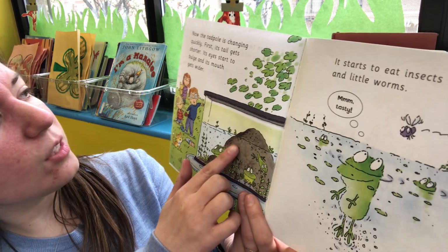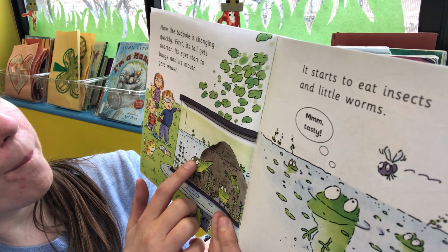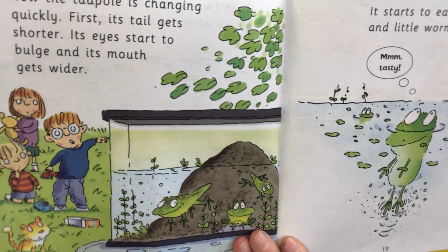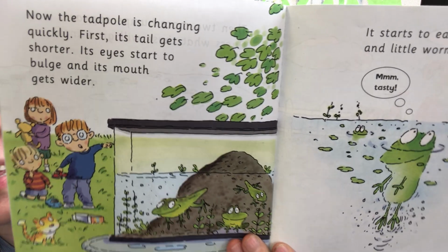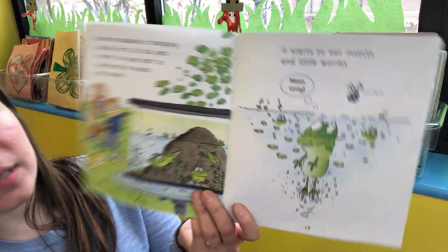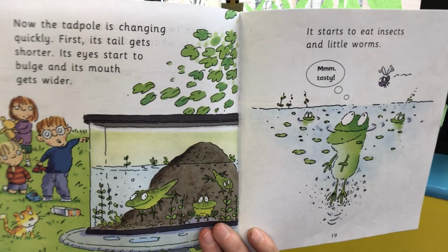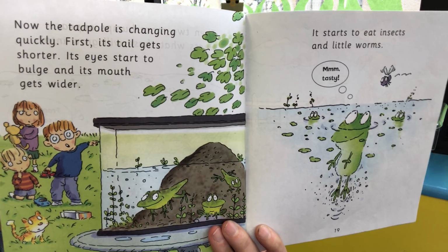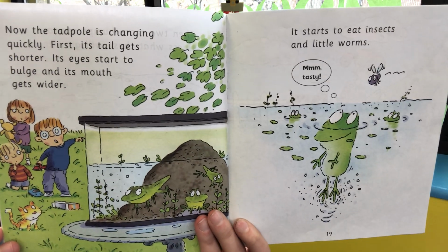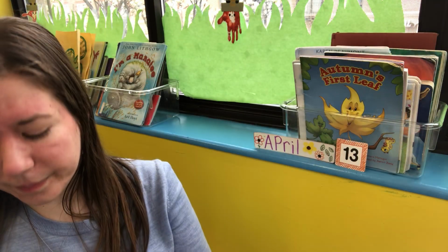First, its tail gets shorter. Its eyes get bigger and its mouth gets wider. The tail is starting to disappear. And it starts to eat insects and little worms. What animal do you think this could be? What animal is the tadpole transforming into? Let's see.